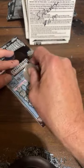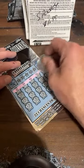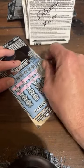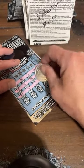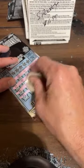Let's go symbol hunt one more time. I feel like we got to get a symbol. I just feel like it's going to happen. I don't know why. We've been live a lot longer than I wanted to be. 78 minutes so far. Woo-hoo.